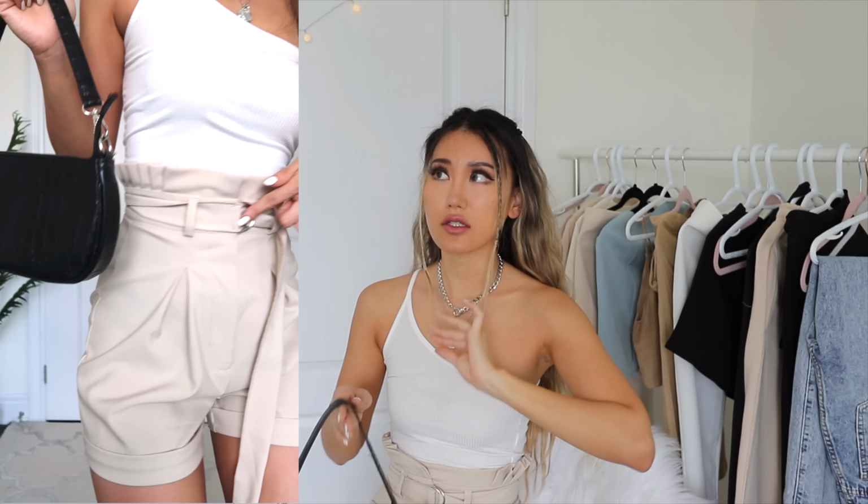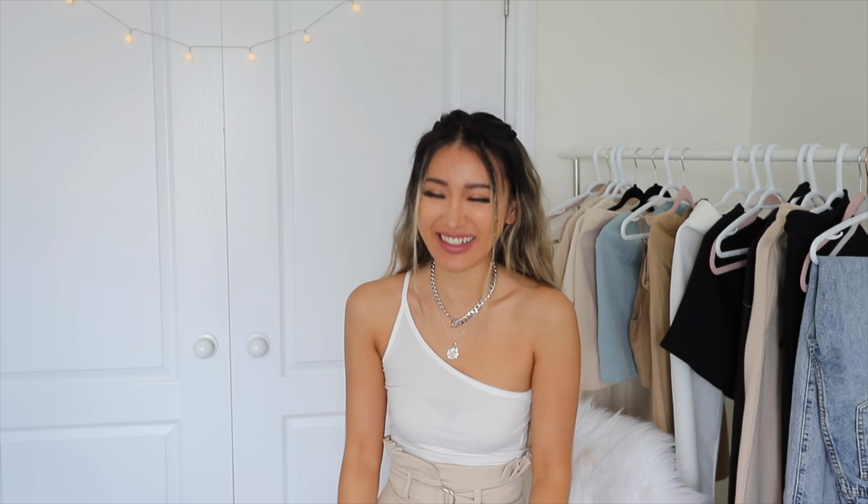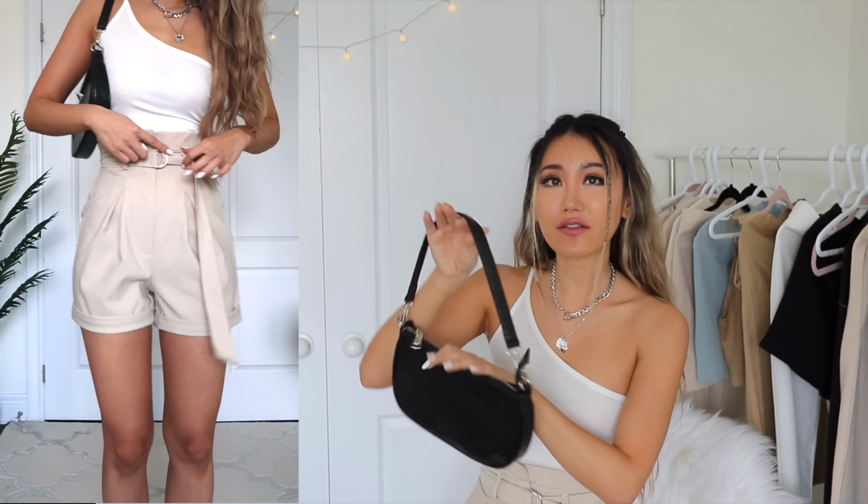And this matching also goes for all your accessories, so bags-wise, make sure your bag matches. For my bag, I'm also going for a silver accessory type of bag. And we don't stop there, you guys.